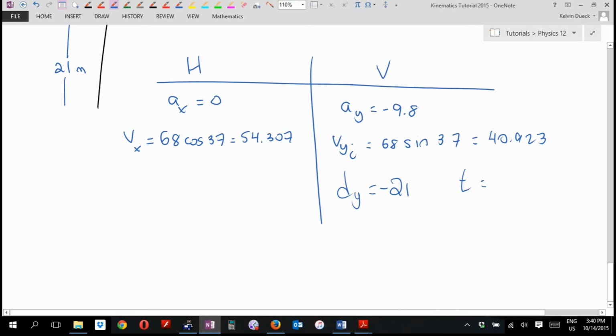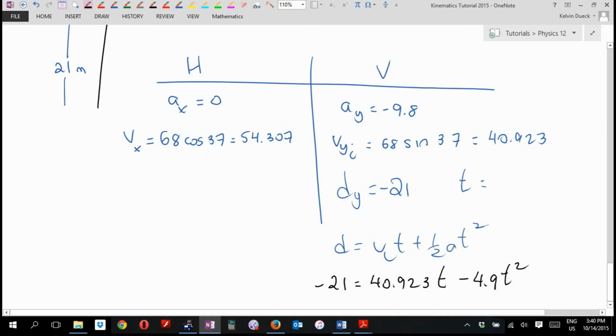Knock, knock. Who's there? D equals v_i t plus a half a t squared. We're doing it again. But this time nothing's going to cancel. Nothing is 0. It's going to end up being negative 21 equals 40.923 t minus... you guys okay with where the negative 4.9 came from? That I did in my head. I said it's a half times negative 9.8.